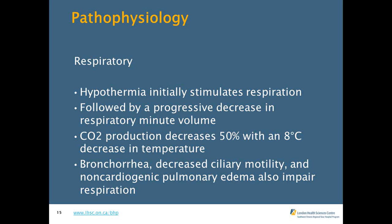Respiratory-wise, initially the hypothermia stimulates your respiratory drive and your respiratory rate does increase, but this is followed by a progressive decrease in your minute volume and your respiratory rate. Just some numbers here: your CO2 production decreases 50% with an 8-degree decrease in temperature. And other factors such as bronchorrhea, fluid forming in the lungs, decreased ciliary motility in the lungs, and you can have non-cardiogenic pulmonary edema, and this all further impairs respiration.